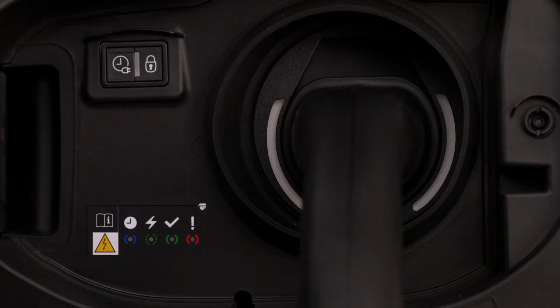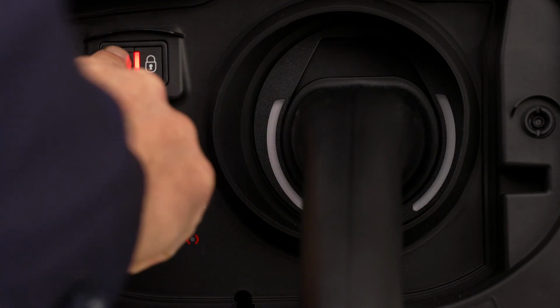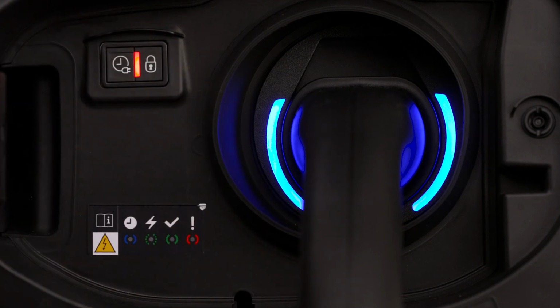In the minute following connection, press on this button to activate deferred charge. This is confirmed when the blue pilot light comes on. You can now lock your vehicle.